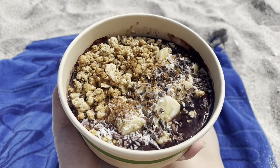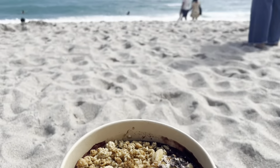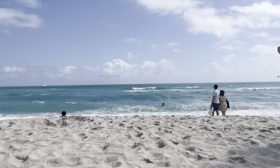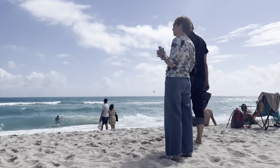So of course I ended up getting another acai bowl. It was so delicious, I couldn't help myself. This was basically acai with chocolate and peanut butter, basically a cacao base, and it was so delicious. I definitely need to recreate this back home.